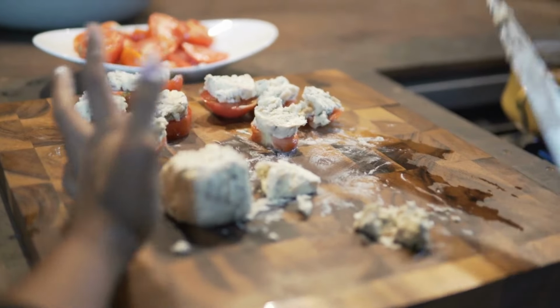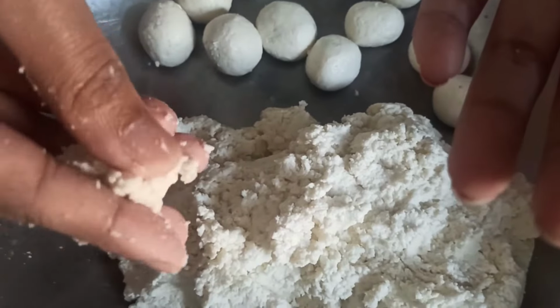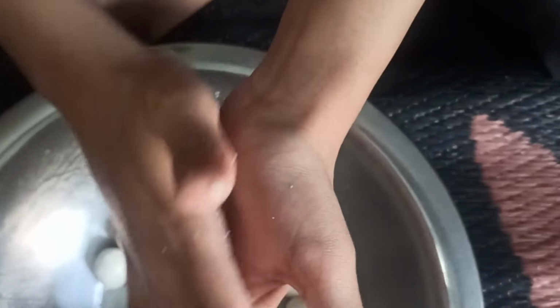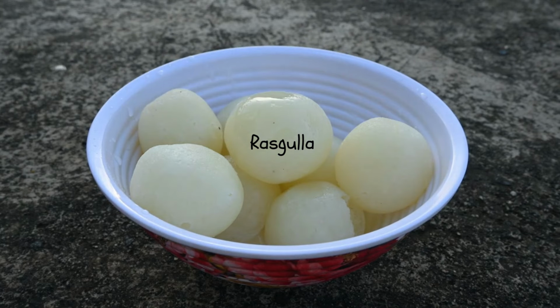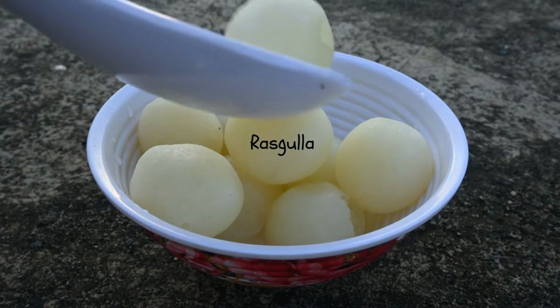Transitioning from cheese to dessert, chana undergoes a fascinating transformation. It is meticulously shaped into small balls, which then serve as the foundation for the preparation of rasgulla, a syrupy dessert that enjoys widespread popularity in Eastern South Asia.